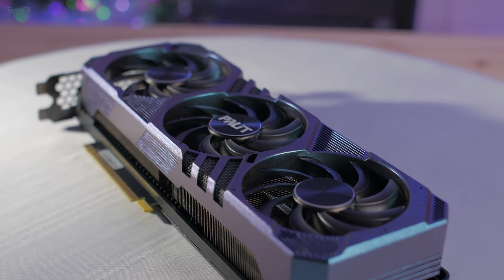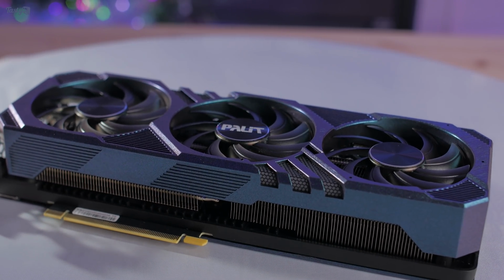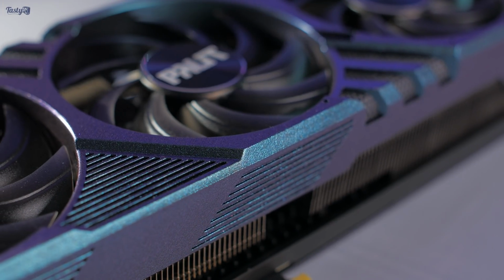With all that said, let's be honest, if you can find this card in stock and at a good price, you're going to buy it regardless of your opinion on its design, because such is the GPU market at the moment. Unfortunately, you have to take what you can get. But still, this is a really nice card.